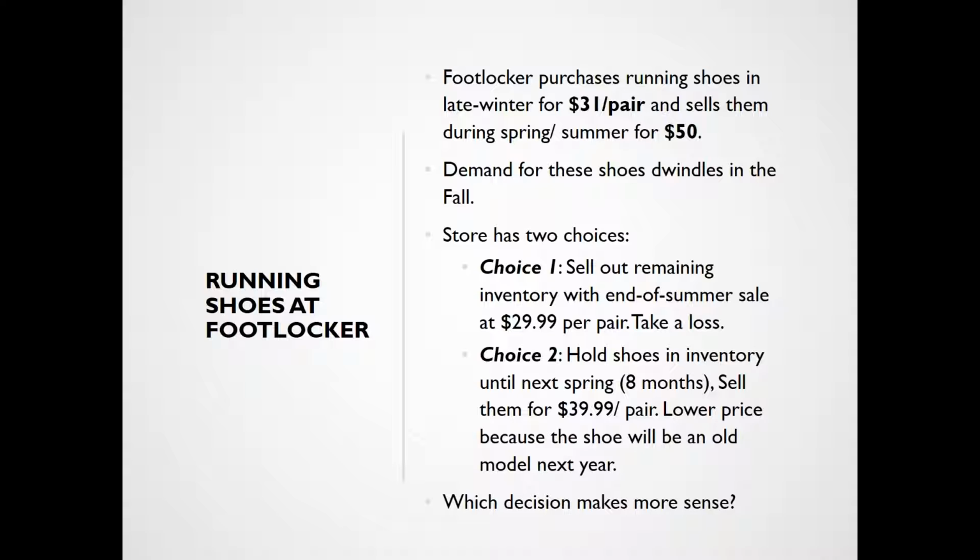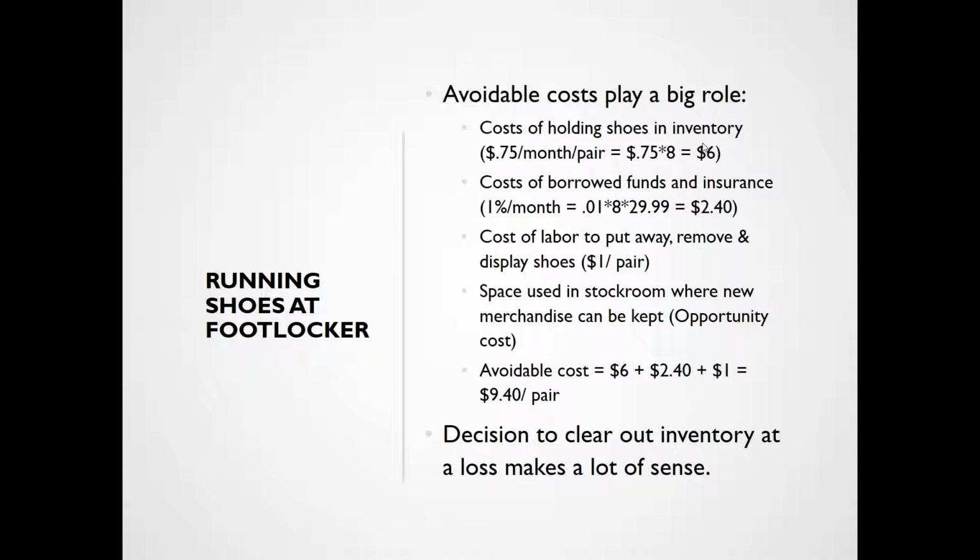Now let's consider another aspect of cost, which is also important, which is the idea of avoidable cost. Let me explain this concept of avoidable cost and how it applies to your business as well. To do this, I'm going to use the example of pricing shoes at Foot Locker. Foot Locker purchases running shoes in late winter for $31 a pair, and sells them during spring and summer for about $50. But when the fall comes, people do not want to buy running shoes, so the demand dwindles.